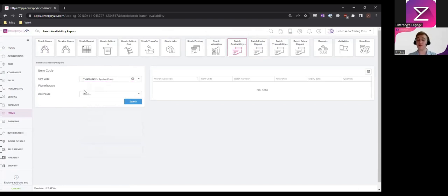That's another point we haven't looked at so far, but multiple warehouses are fine to use in Enterpryze too. Let's give this item code a search, and we can see information about the batches. The batch availability report is just a very simple report that will tell you which batches are currently available, as in which batches have inventory in them.